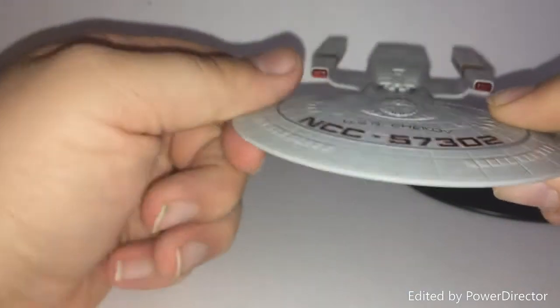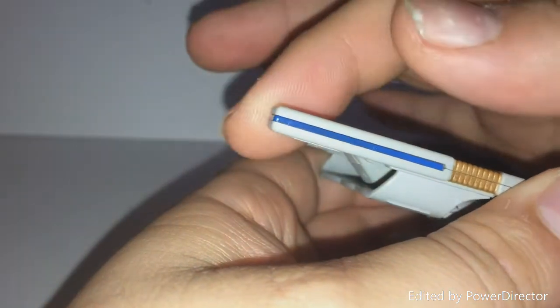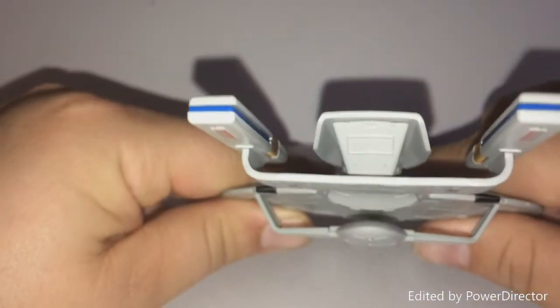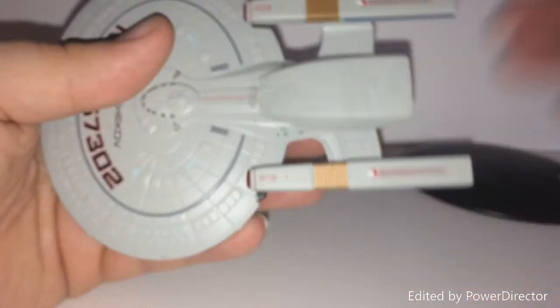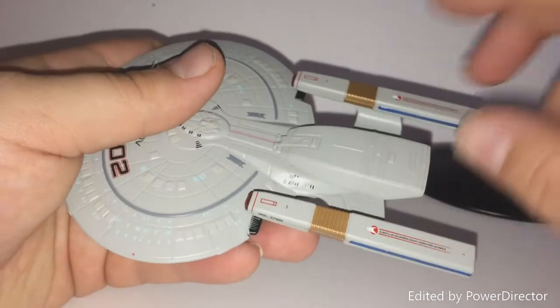It's really nice that we're getting these Wolf 359 ships. They're very different. Also, I don't know, it doesn't really pick it up very well here, but the nacelles here are see-through. Nice shuttle bay here at the back. This section here is like the mission pod, is what they say, a bit like what you'd get on the Nebula class starship. So this section here is interchangeable.